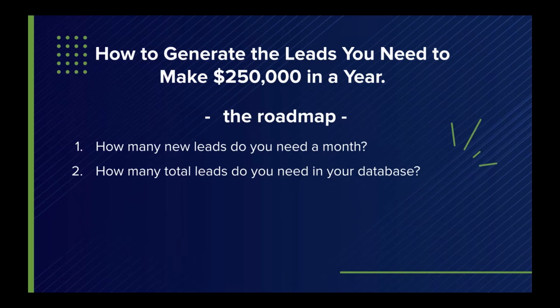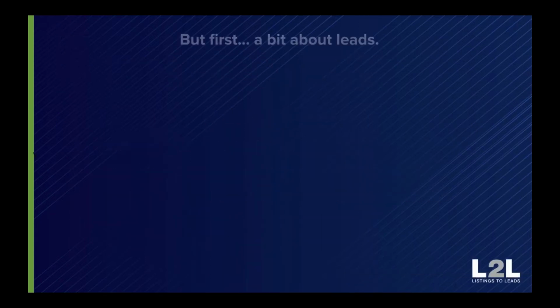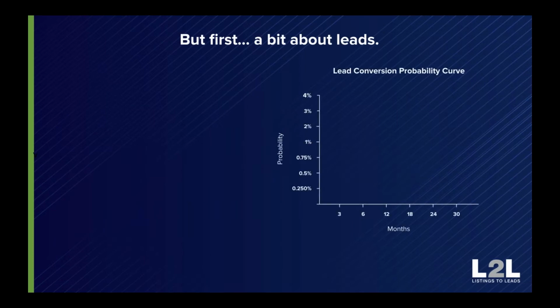You have a database. I don't care if it's in Follow Up Boss, in Boomtown, or wherever your database is, could be Outlook. How many people do you need in that? Third, how are you going to generate these leads that you need every month? And lastly, how are we going to engage with the old and new leads? We're going to answer all of these questions in this webinar right now. But first, a little bit about leads, and I think this is where most people fall down.